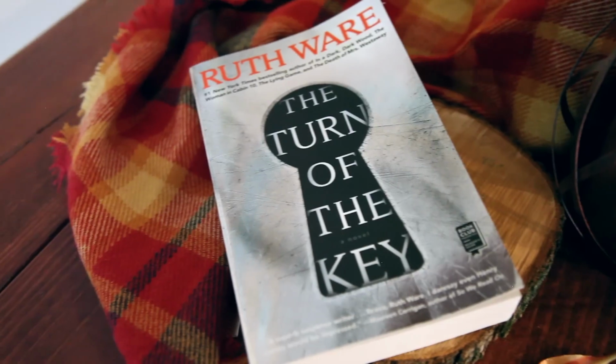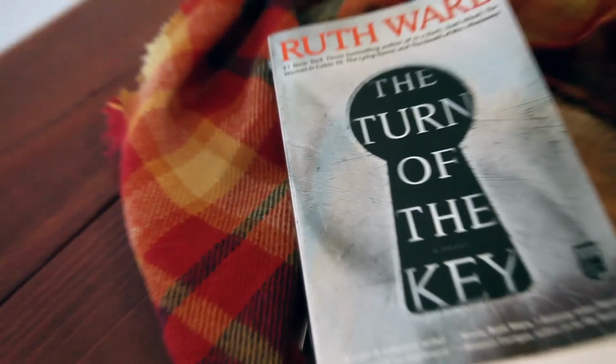Turn of the Key by Ruth Ware. I bought this month and I read it. I didn't really love it. It's like a retelling of Turn of the Screw, the classic about a nanny going to this really high-tech house. That's not the classic, that's this one. Now I've read all of Ruth Ware's books, and I've learned that we just don't jive well together, but at least the cover's really pretty.